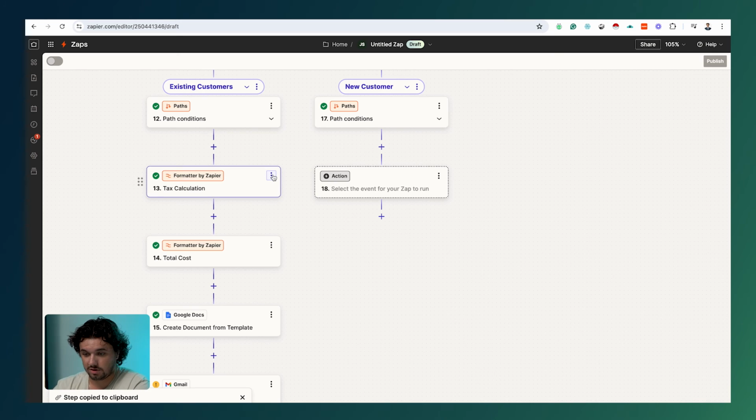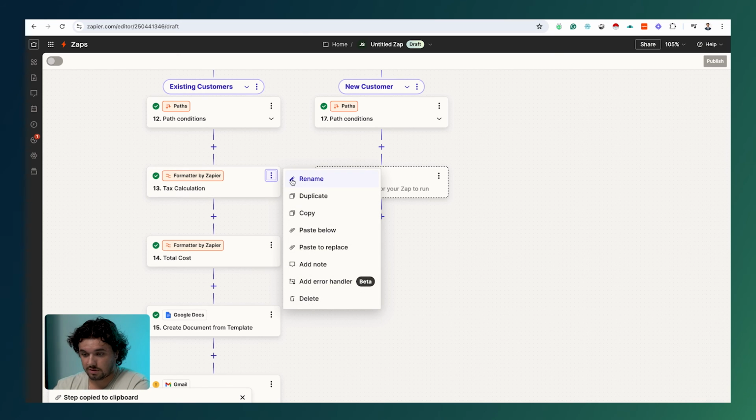It's going to be the exact same steps once we take a look at the new customer, except we're going to want to add one additional step. And that's going to be to just add that extra $100 to the total cost for that initial inspection fee. So all we have to do is copy over the steps from the existing customer side.